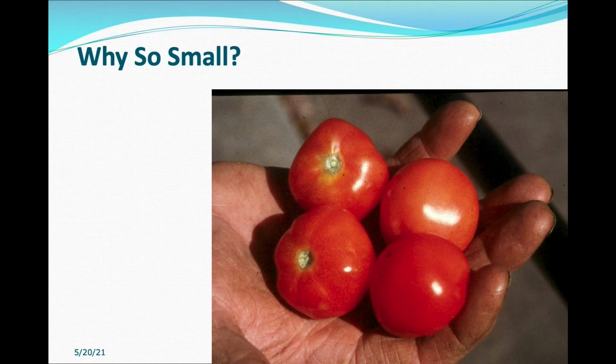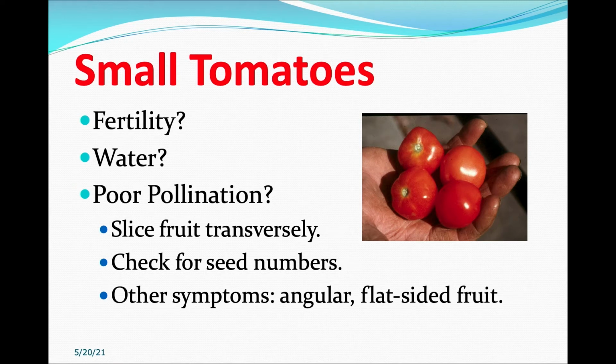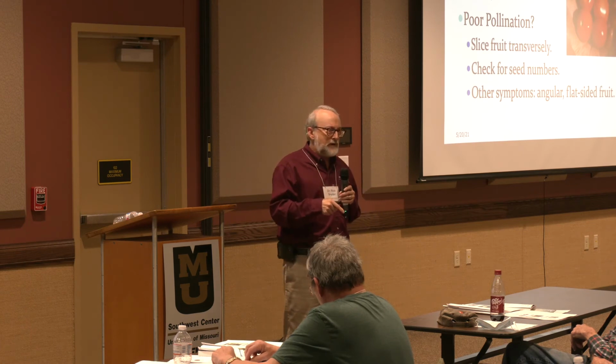Small tomatoes, really small tomatoes, and not cherry tomatoes. They're just normal beefsteak types that are too small. So fertility, water, pollination. The easy way to tell is to slice them transversely. If the tomato's sitting on the table, slice it horizontally, and look inside. If you don't see a lot of seeds in there, then you didn't get a lot of pollination. And if you see gaps, the chambers are called locules. If you look in the locules and there's not a lot of gel, like Dr. Kemba was talking about, it's because there aren't a lot of seeds also. So you have gaps, and that's from poor pollination.